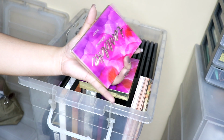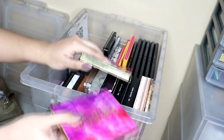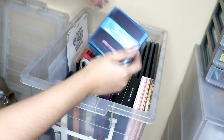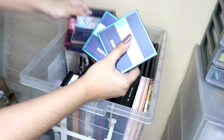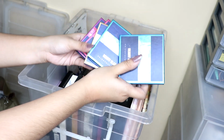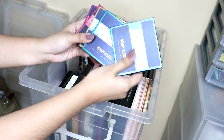Pero pag trinay mo siya, sobrang ganda ng quality ng eyeshadow palette na to. Next is itong mga maliliit na eyeshadow palette na ginawan ko ng review before. So, ililink ko na lang din sa description box. But, this is the Beauty Glaze Bright Eyes eyeshadow palettes.